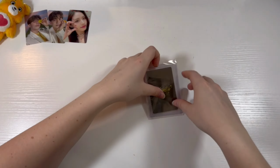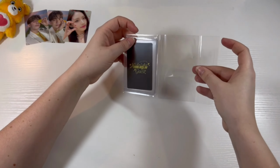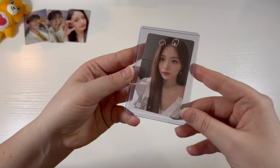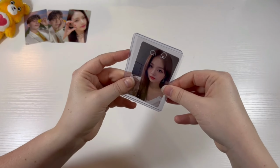And speaking of, we have another Midnight Guest Yeezhiyu card. I actually bought these from the same seller, but buyee doesn't let you combine orders. So the packaging was the exact same. The seller was probably like, damn, why are they shipping it to the same exact person? Why don't you just buy in bulk?